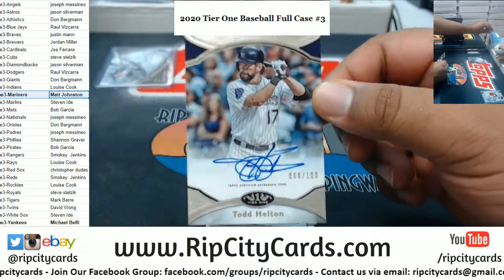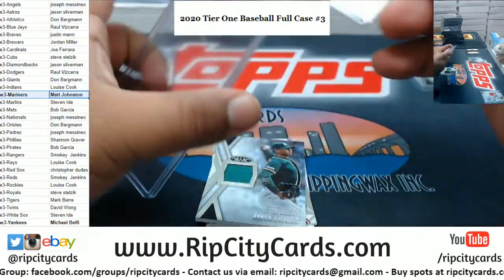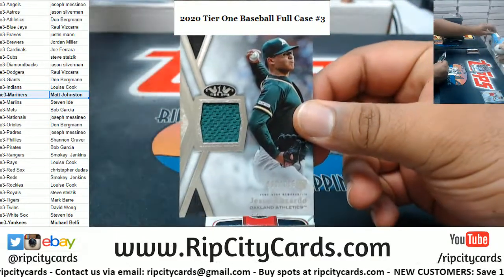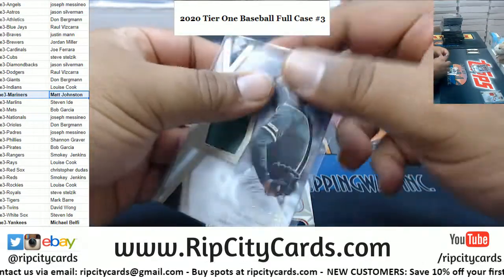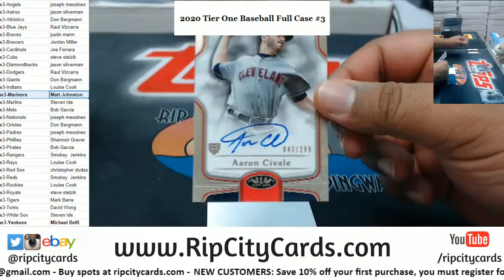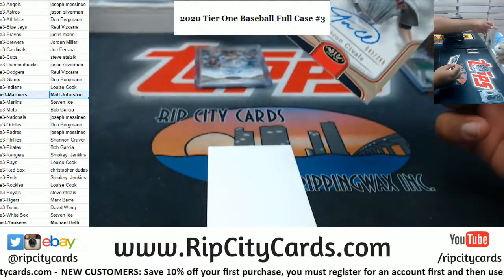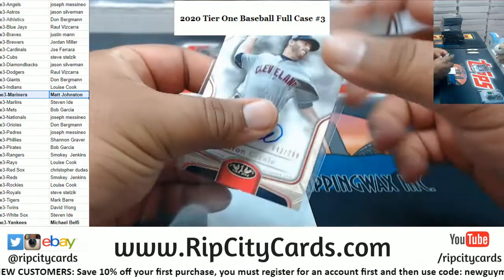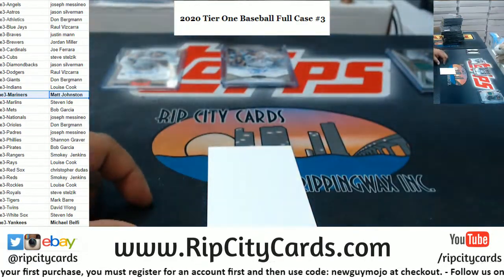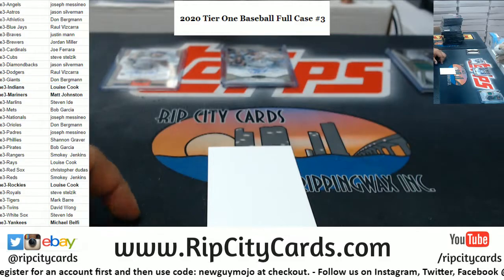We got Todd Helton to 100, Rockies. Luzardo of the A's to $3.95. Aaron Civale, rookie autograph to $2.99 for the Indians. Even though it fits, I'd rather use the large. So we had a Rockie, nice, Luis, and an Indian also for Luis. Luis doing work.